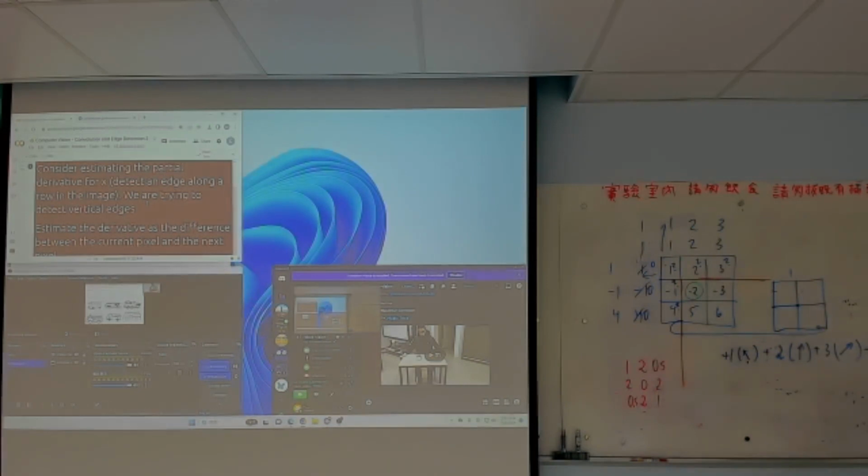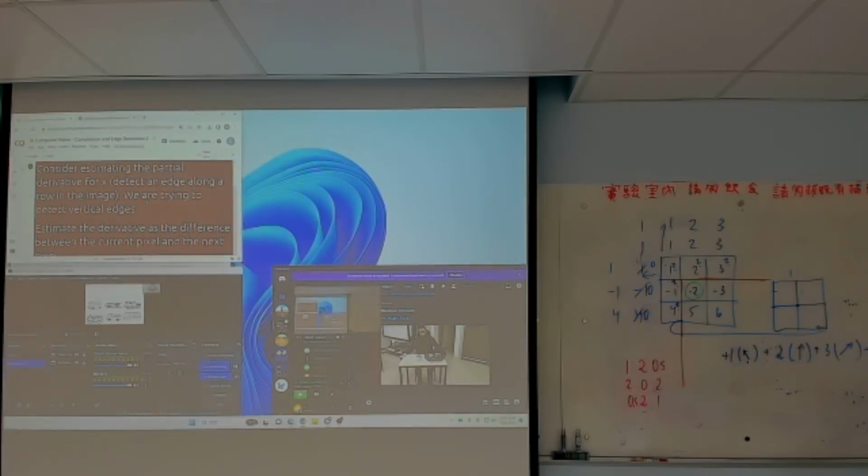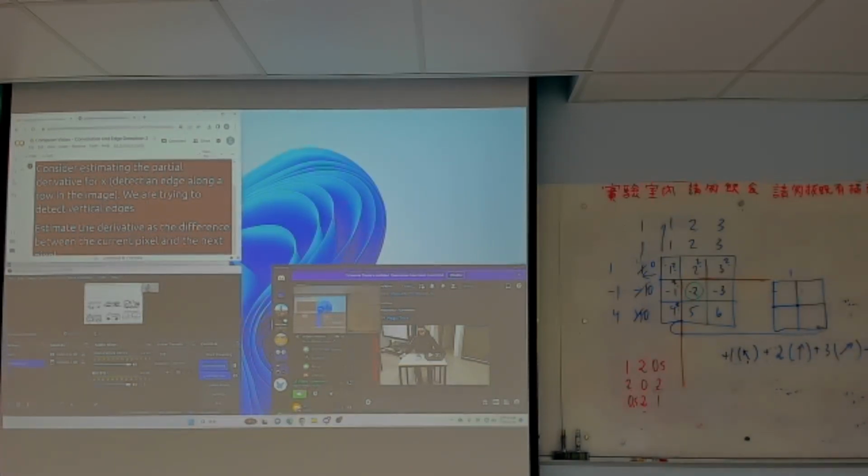So we want to estimate the derivative. And the simplest way to estimate the derivative, of course, and the most efficient way, is to simply calculate the difference between my current pixel and the next pixel. So that will be calculating these changes here, from one pixel to the next, if I have pixels here.